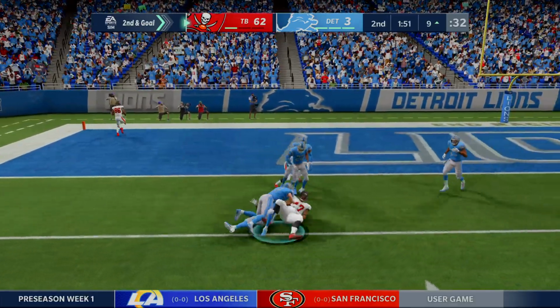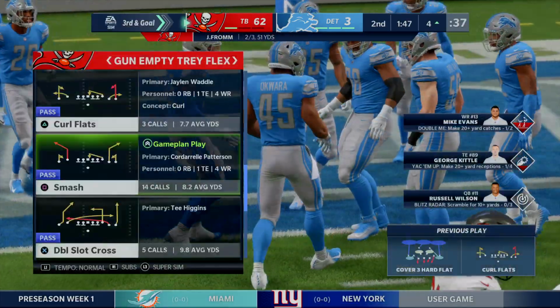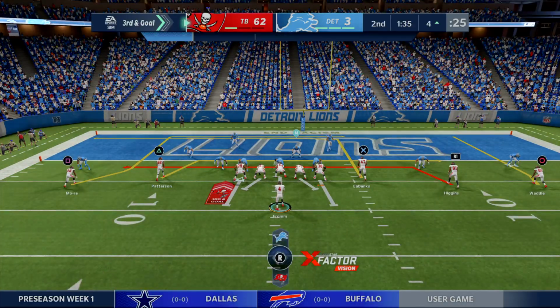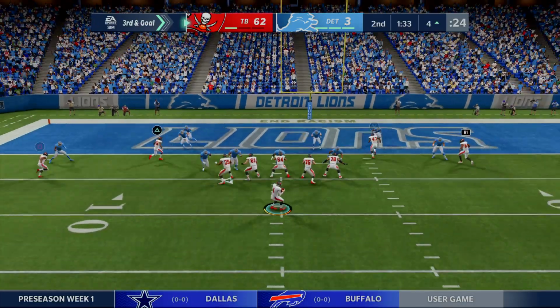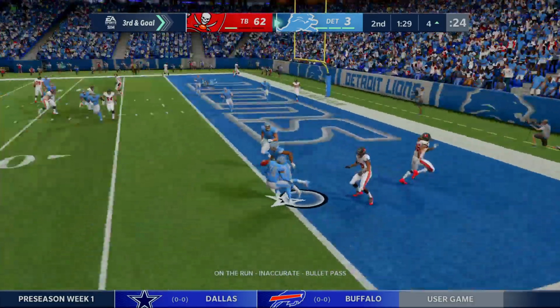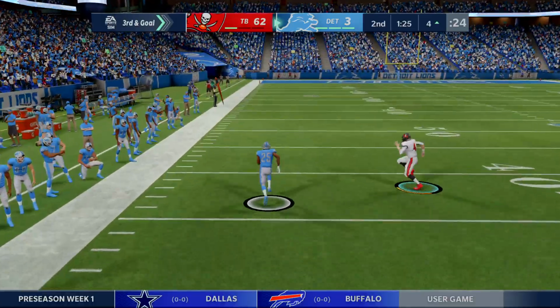This will be caught at about the 5. And the stop will come inside the 5 at the 4. Number 47. The catch good for 6 yards, but now it's 3rd and goal. Out of the shotgun, here's Strong. Into heavy traffic, and it's intercepted. Picked off by Will Harris.